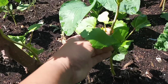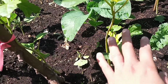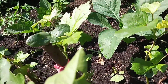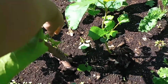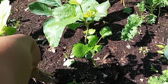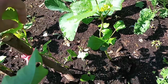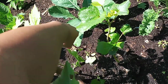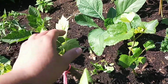Here, I need to remove that. I will keep only this one branch and this one. Yes, this one. Okay, I will remove that so that the energy will concentrate at the top. I will not keep that. Okay, so that the energy will concentrate at the top here.